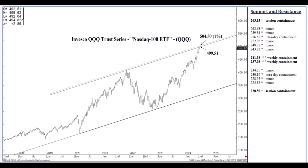But until then, the NASDAQ 100, of which Tesla is a primary component or a key part, a big part, let's put it that way, is susceptible to significant bearish rotation from here as we move through the rest of the third quarter. So keep that in mind.